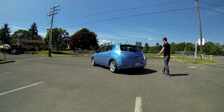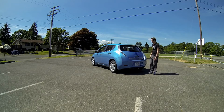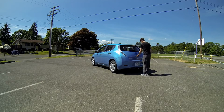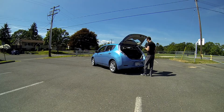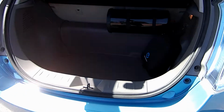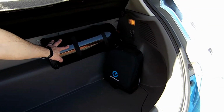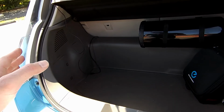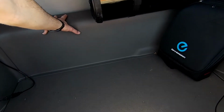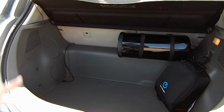Besides that, the brake lights are LED. I believe this is standard on all of the trims, even the S trim. And to get into the trunk, just lift it up. Inside the trunk, this is an important spot to look at. Ignore the base tube, I added that after the fact. But in 2011-2012, there was this big hump here, and there's electronics for the vehicle. You can't reclaim that space.